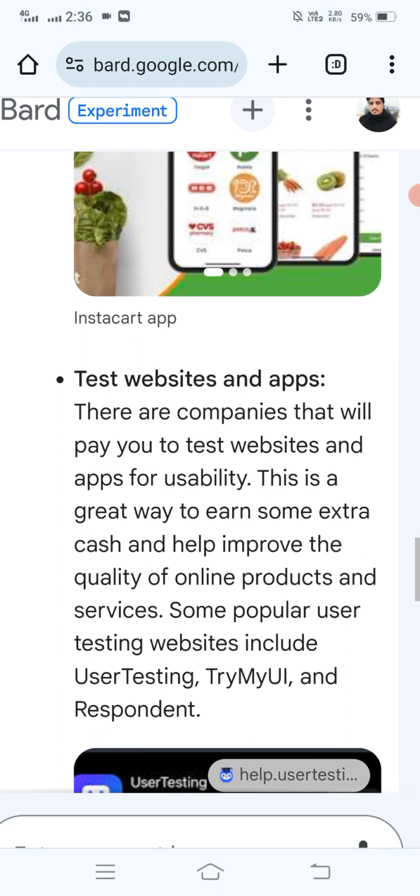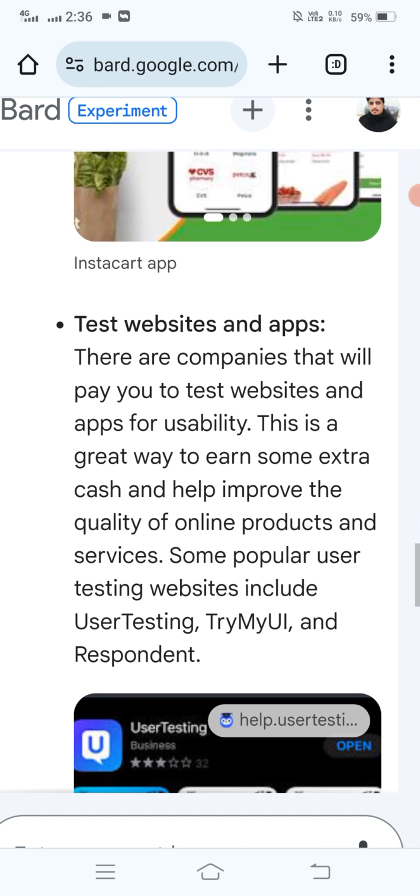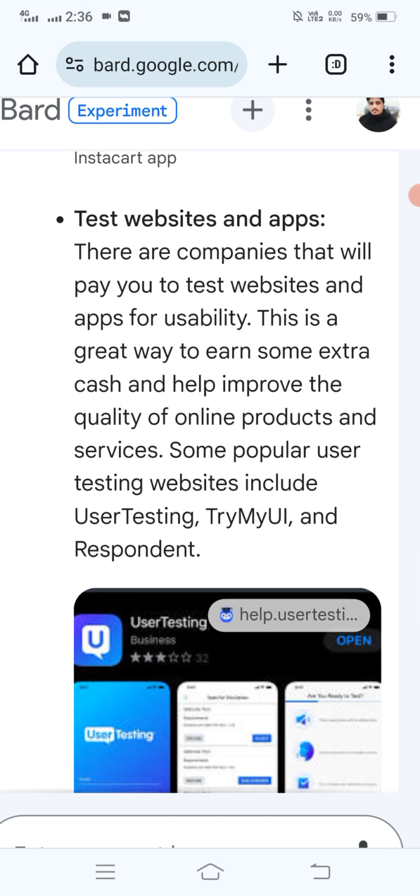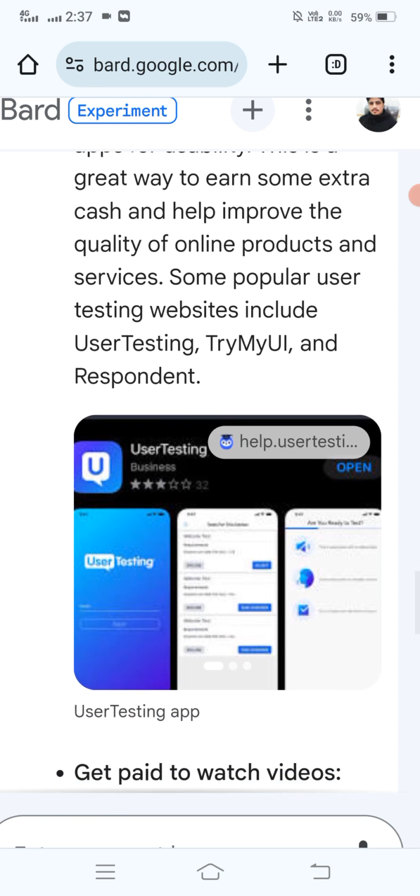Test websites and apps. There are companies that will pay you to test websites and apps for usability. This is a great way to earn some extra cash and help improve the quality of online products and services. Some popular testing websites include UserTesting and Respondent.